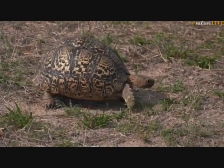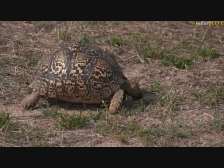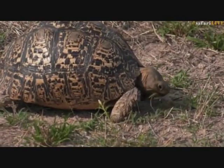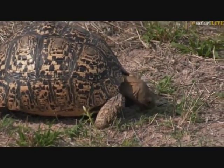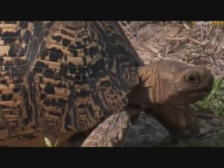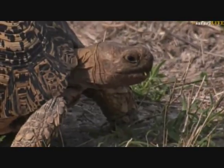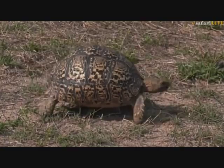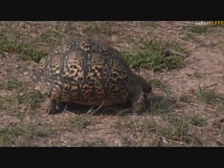Imagine how much power must be in those legs. If you look at the size of the legs in relation to the size of that body, well, we're going to have a little breakfast, are we? Wonderful. It's chomping on the nice green grass, and I love watching tortoises feed. They kind of have this odd motion as how they use their whole head and neck to be able to pluck little bits of grass, and then down it goes.